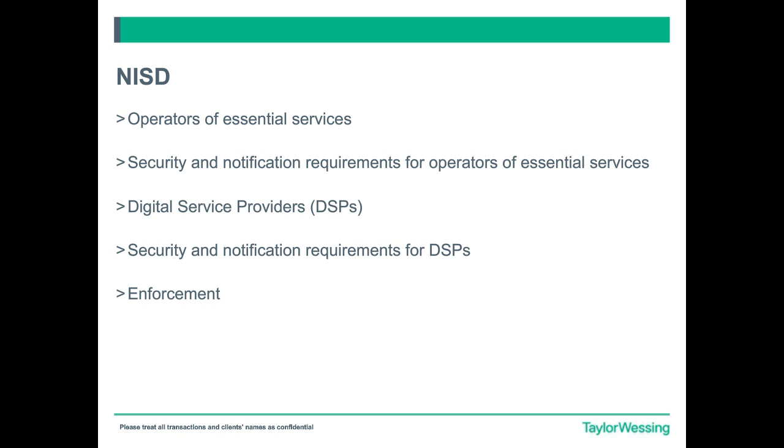DSPs have to identify and take appropriate and proportional technical and organisational measures to manage the risks posed to the security of networks and information systems they use in the context of offering services referred to in Annex 3 within the Union. I'm being a bit detailed here because what's significant is that it's a bit unclear what the impact of Annex 3 is, because it just essentially repeats lists of what constitute DSPs, so it's a little bit difficult to work out what you're required to do.